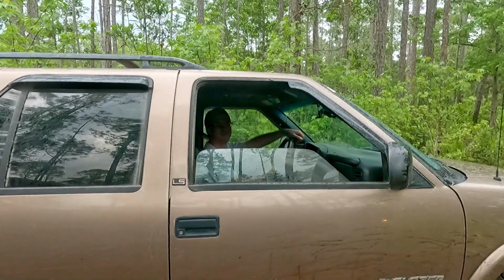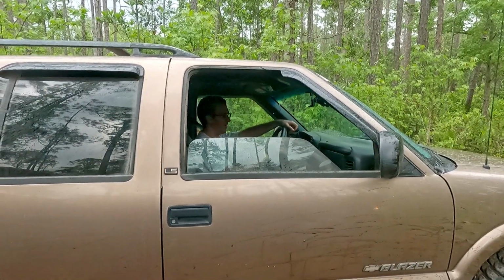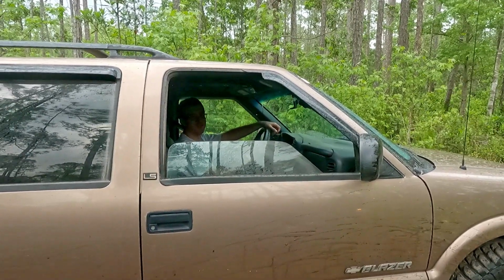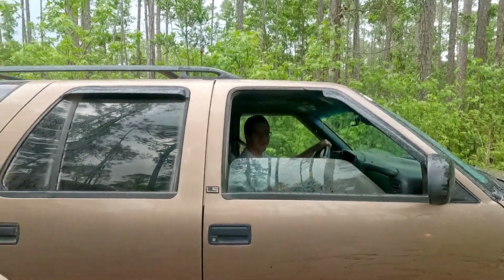Asking the real question here, how do the mud terrains do in straight mud? Yeah, but we had some good puddles. We went right through them. Yeah, conditions have changed for sure. You know, it's dry and dusty just a little while ago. Now it's soggy and muddy. That's Florida for you. You never know what you're going to get.